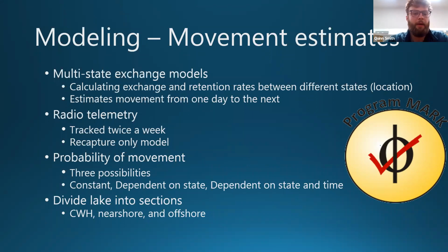So to set this up, we divided the lake into 3 sections. So we had coarse-woody habitat, where we added the coarse-woody habitat in 2018. We had the near shores area, which was the southern portion of the lake where coarse-woody habitat was not added. And we had the offshore area.